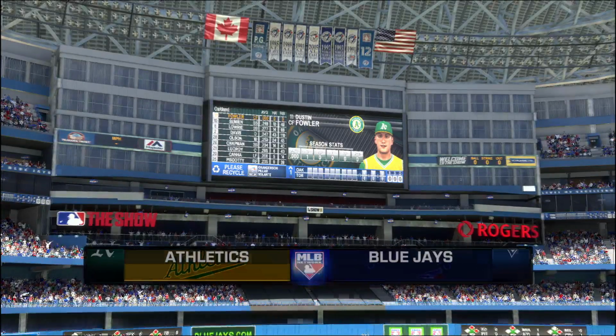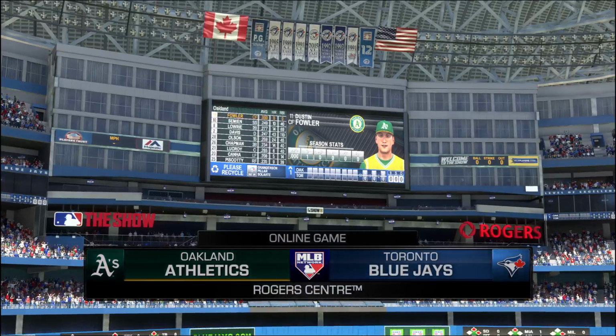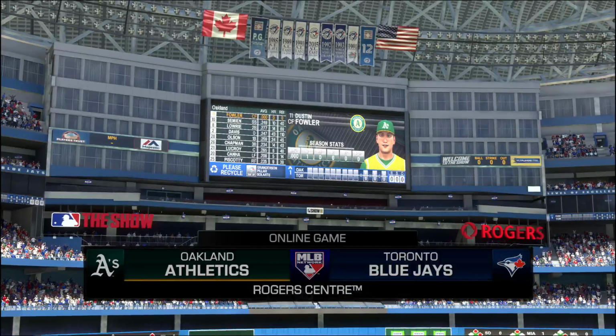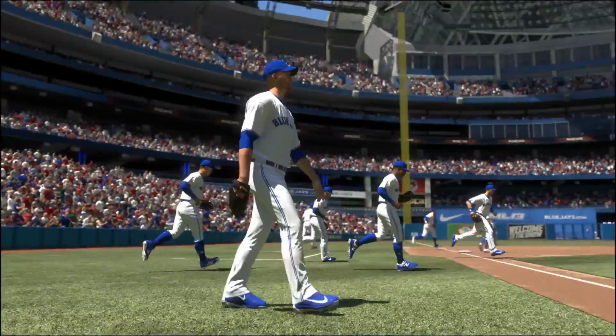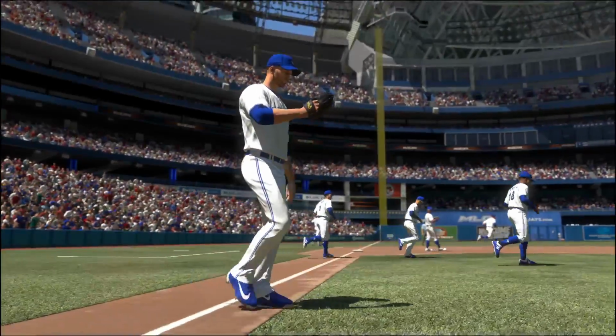Baseball here on MLB Network. Should be a good one here this afternoon between the Oakland A's and the Toronto Blue Jays. Major League Baseball on MLB Network is next.